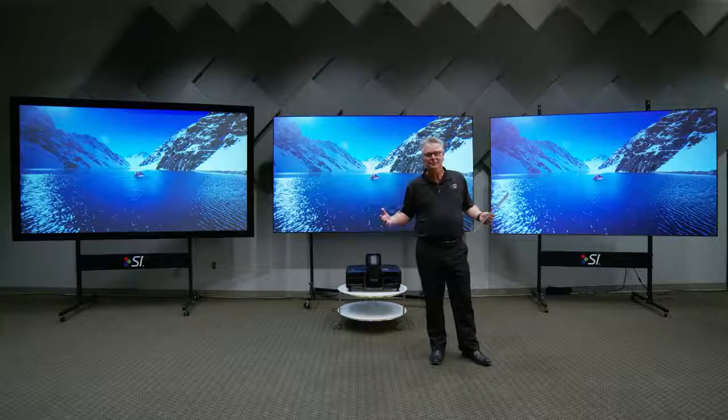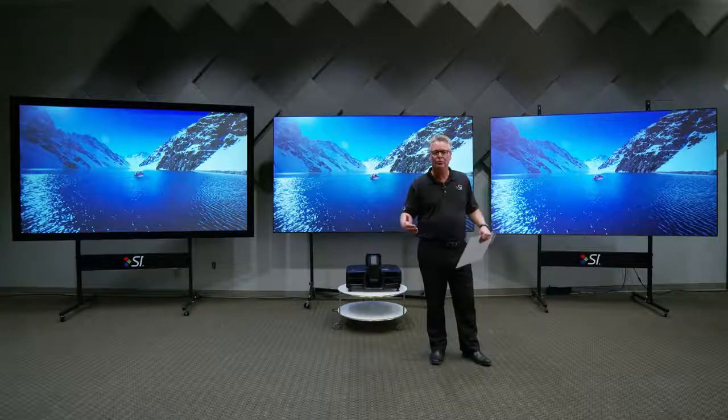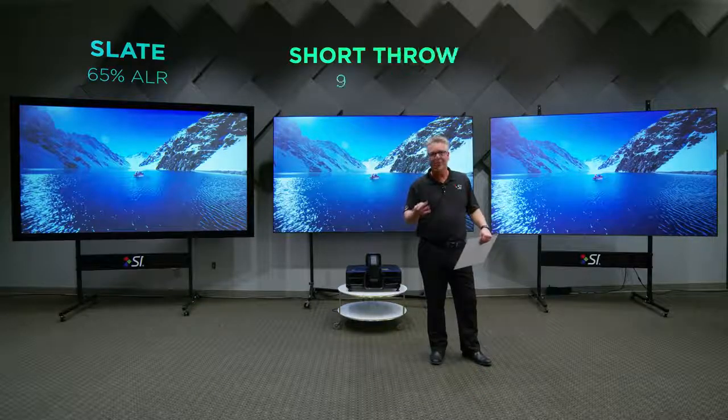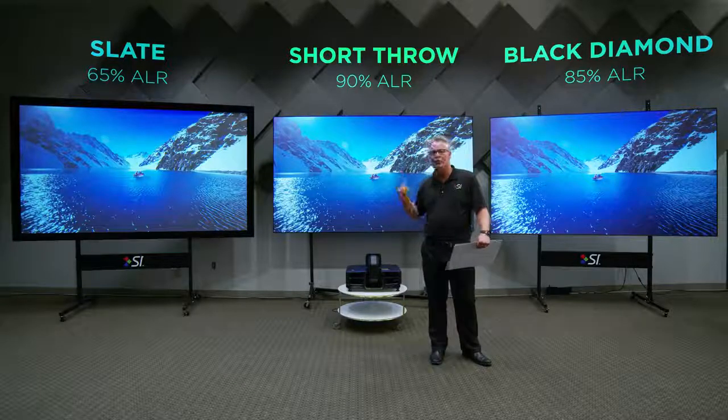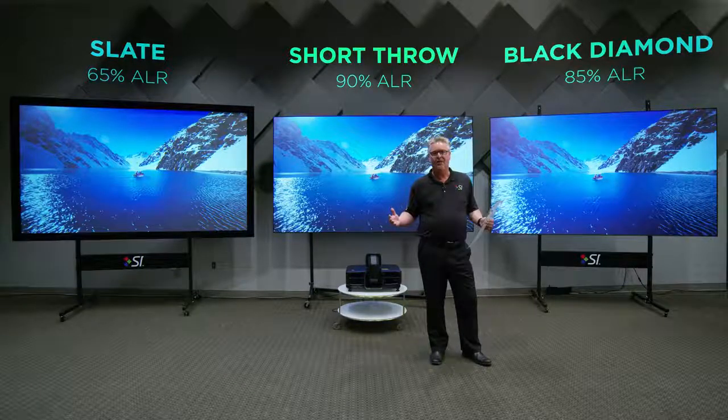So why are we here? Well, in this room alone, I've shown you 3 different ways to do ambient light rejection. That's right, 3 ways in this one room. We wanted to clarify things for you. We wanted you to know that not all ambient light rejecting screens are created equal, which is interesting to say again, because right now there's 5 companies selling ambient light rejecting optical screens, but only 2 companies are making them, and we're one of them. And we don't share our technology with anybody else.